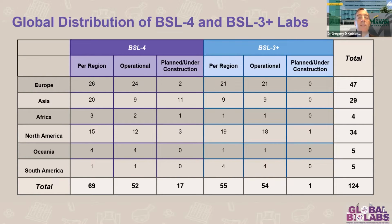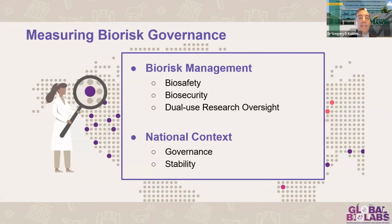While COVID-19 has demonstrated that no country is safe from a pandemic, and that all countries need a strong public health infrastructure, it's important to ensure that pandemic preparedness activities are carried out safely, securely, and responsibly everywhere. This leads to the next new element of our initiative, which examines the strength of biosafety, biosecurity, and dual-use governance in each of the countries that has or plans to have a BSL-4 lab. And Filippa will provide the details on that.